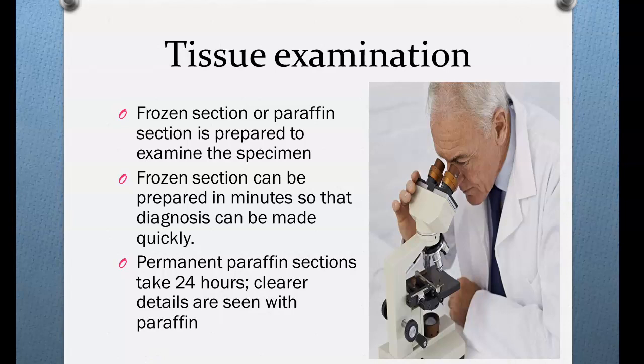Tissue examination, we do frozen sections or we can do paraffin sections. The frozen section can be prepared in minutes so that diagnosis can be done quickly. Paraffin sections take a longer time. They take 24 hours. They give clear details. But they may do frozen sections because they can get that diagnosis. If they're in the surgery suite and they're trying to decide whether they're going to remove more tissue based on what type of tumor it is, they may do more of a frozen section so they can get that back quickly.